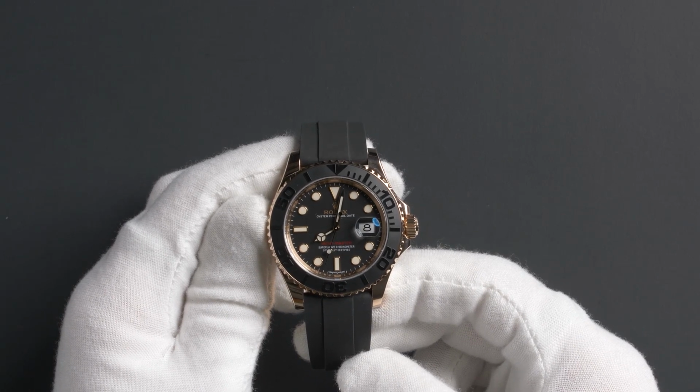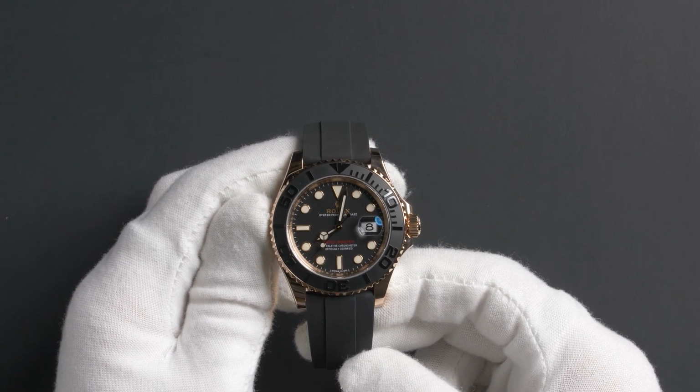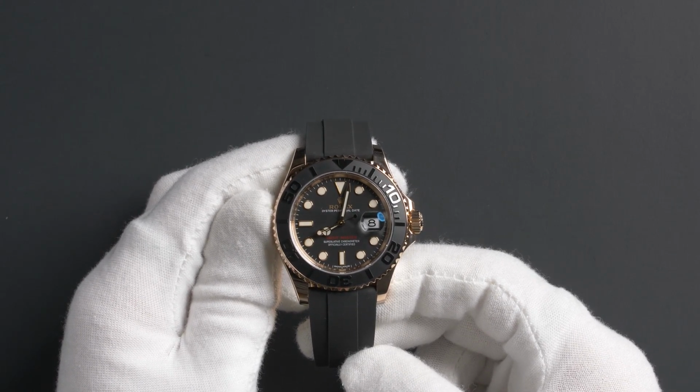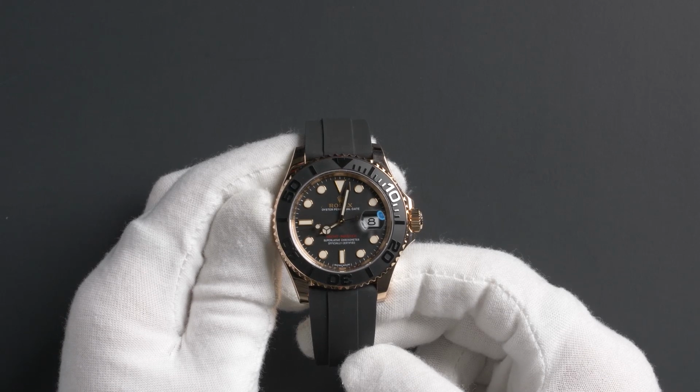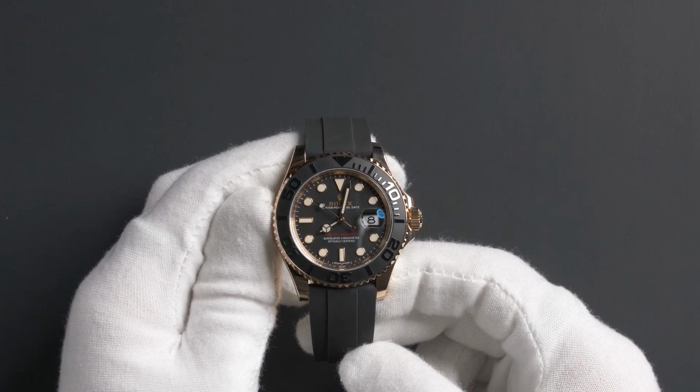The case is 40mm 18-karat Everose gold with a black ceramic bezel. This watch has an automatic 3135 movement. This Yacht-Master comes with a Rolex box, booklets, and a warranty card dated August 2017.